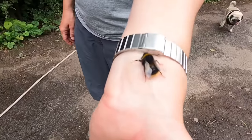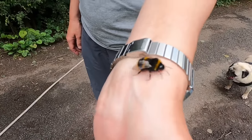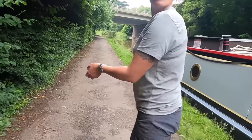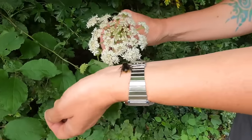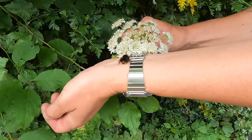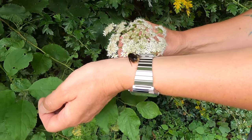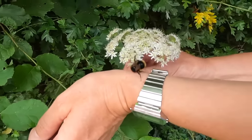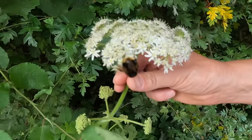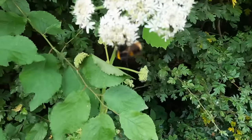Oh, is that a bumblebee? So this bumblebee was on the roof of the boat whilst we're filling up with water, and Jackie went to check on it to see if it needed any sugar or any water, and it jumped on her arm. So she's just putting it back now somewhere where it's going to be safe. Amazing little things, aren't they?